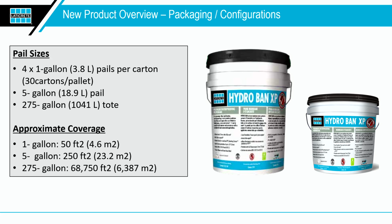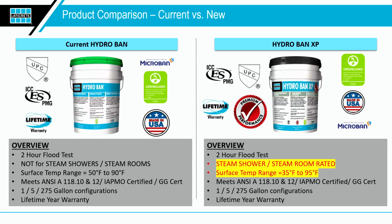Much like Hydroban, it comes in a 4x1, a 5-gallon, and a 275-gallon tote, and it's going to give you that same 50 square foot per gallon coverage. So as you can see, Jill's still putting the finishing touches on the Hydroban, and Adam's going to transition over to the Hydroban XP.